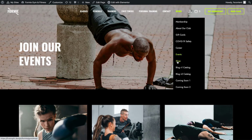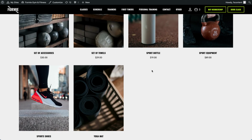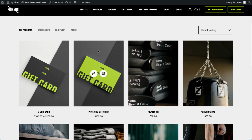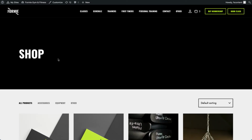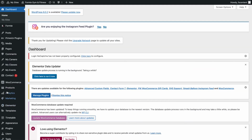The next page is Shop. So here we have all products that are being sold on the website. Let's take a look what we can set up right here. So you need to go to your admin panel. Here you have products.